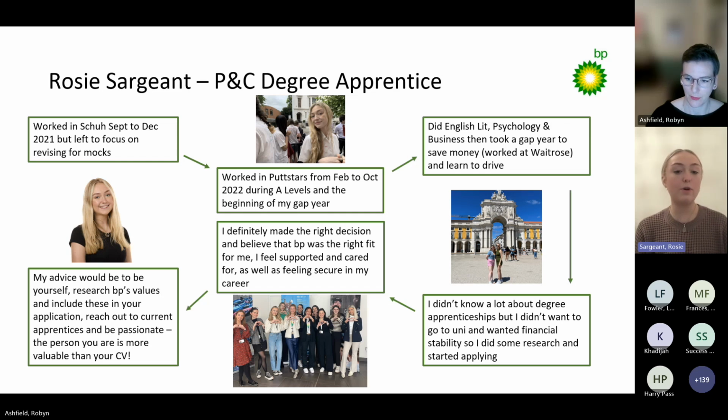Similar to what you've heard already, I think it just shows how true it is in terms of being yourself. If you feel the need to lie or exaggerate in your application, it's worth asking if it is the right apprenticeship for you, because if you have to not be yourself to get it, you won't enjoy it when you are being yourself. Definitely research the values, because that stands out and shows that you have put in that extra effort. And as has been said before, you can reach out to us on LinkedIn. My name on LinkedIn is just my name, BP, and you'll be able to find me.